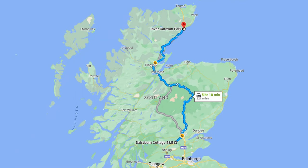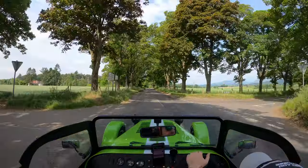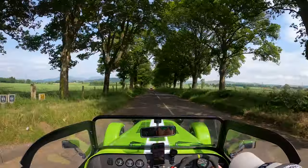Today's trip is from the B&B to Inver Caravan Park, which is our accommodation for the night. We travel through the Cairngorms National Park, spoiler alert, there's some great roads there, and also through Inverness to start the NC500 today. It's a lot of driving today, but luckily we had some brilliant weather and we stopped in a few scenic parking places.